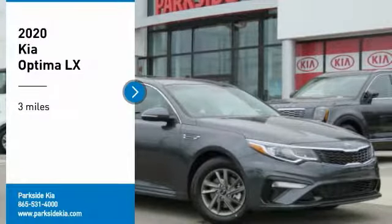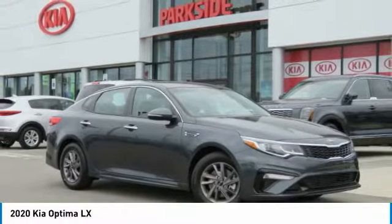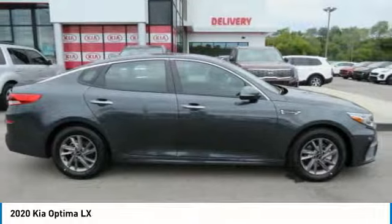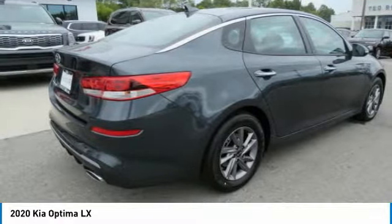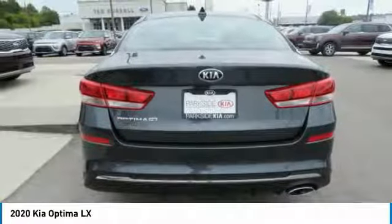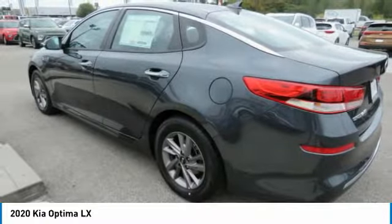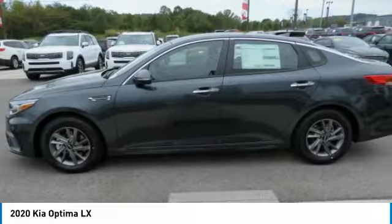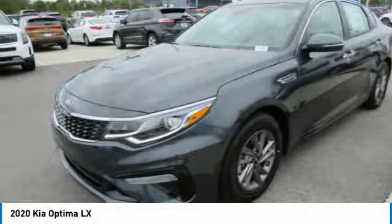Stop by and take a look at the 2020 Optima. The all-new Kia Optima offers a new level of style and performance features from Kia. The Optima also features engine management systems like direct injection and turbocharging, which enhance performance without sacrificing fuel efficiency. Its smooth flowing lines speak of grace and style and offer a strong hint of European luxury.